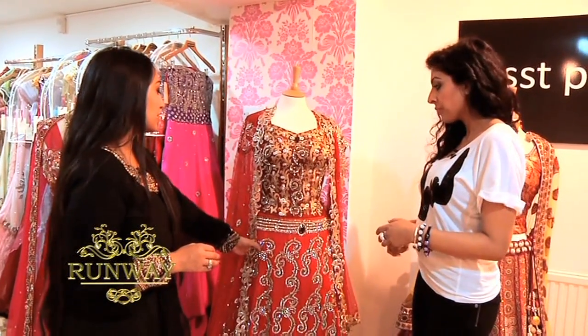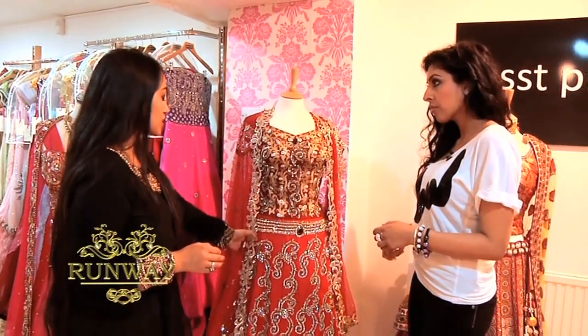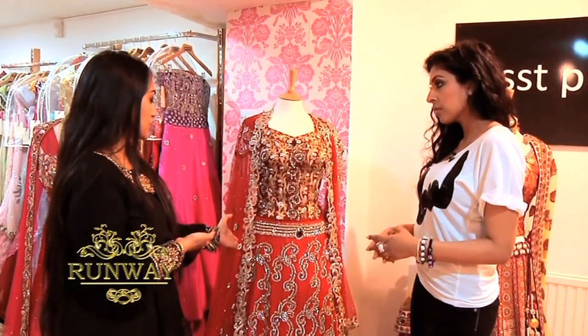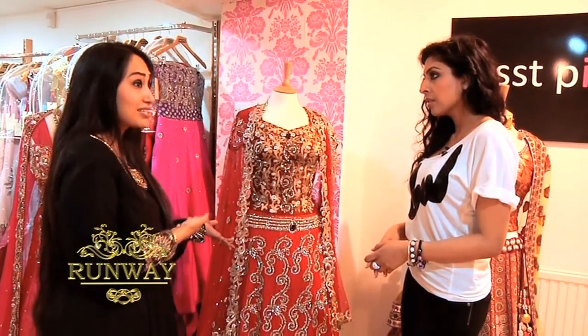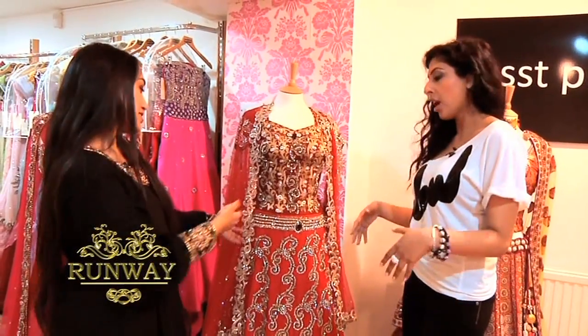Yeah, this is definitely a gurdwara skirt. We don't do skirts for gurdwara weddings which are fishtails or which are really fitted up to the knee, or mermaid style skirts. So this one's okay to sit down? Yeah, this is an A-line skirt.